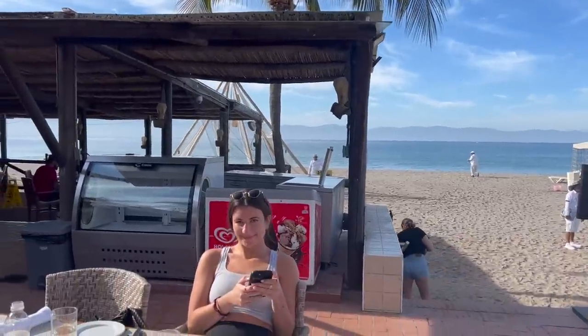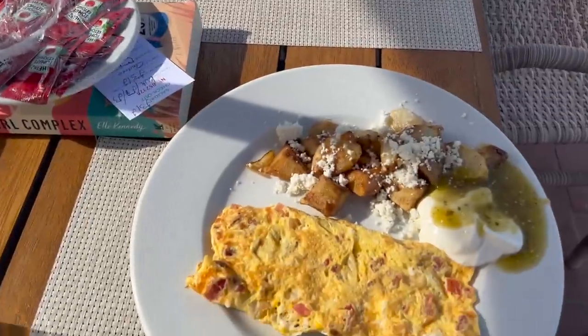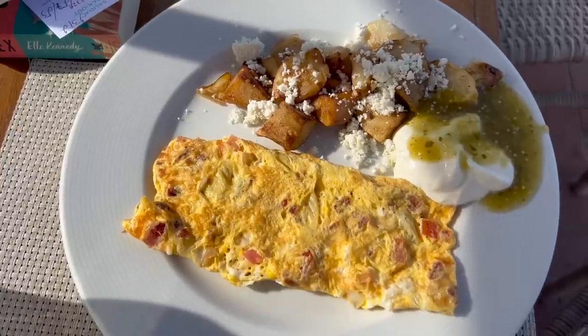Allie in paradise. She did just order a quesadilla. I did just get my quesadilla. He said he's gonna try. Okay, I got an omelet with tomato, cheese, and bacon, and then potatoes. Breakfast slayed today. Allie got vegan pancakes. She said it was the best meal she had. They were so good.